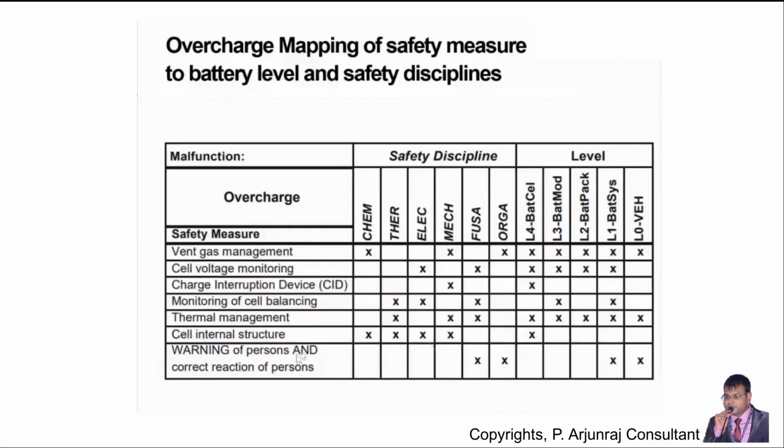Okay, when I said thermal management, it is related to the thermal safety discipline and also the mechanical and performance safety. You also have a lot of cells which have been arranged either in parallel or in series, and here you have the safety disciplines related to chemical, thermal, electrical, mechanical, etc. And the last important thing is the warning of the persons and also the corrective reaction to the persons related to the battery management system in case of an overcharging issue, related to functional safety and also organizational safety.